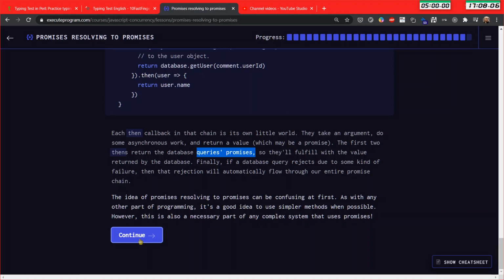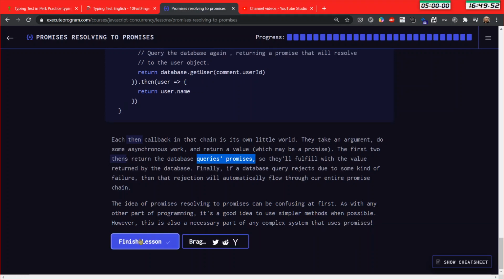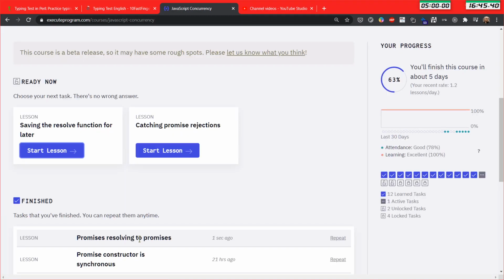The idea of promises resolving to promises can be confusing at first. Oh, indeed. As with any other part of programming, it's a good idea to use simpler methods when possible. However, this is also a necessary part of any complex system that uses promises. Okay, finish. Finish him.